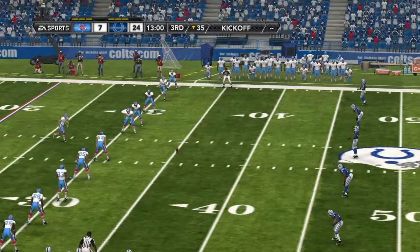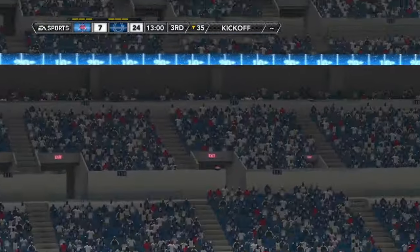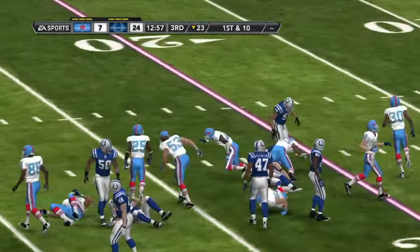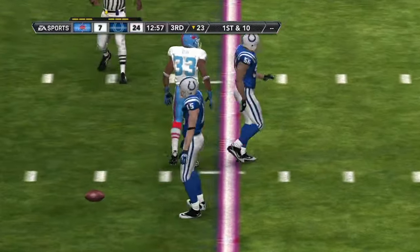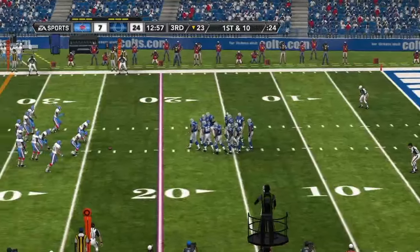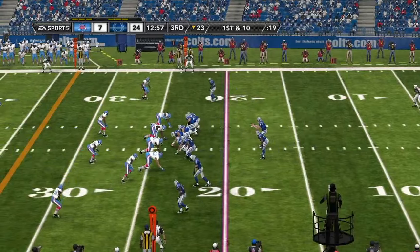Indianapolis will get it first here in the second half. He will start from his own 5 and brings it back to the 23. Nolan was there for the stop. They'll take over at the 23-yard line, and we'll have a first down and 10.